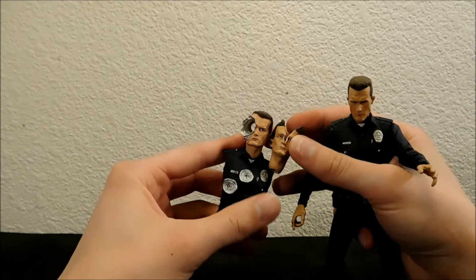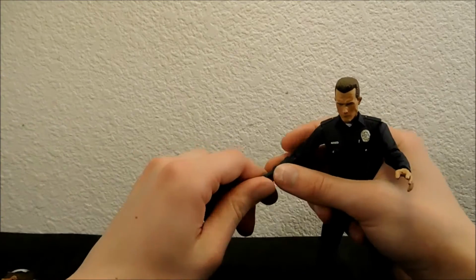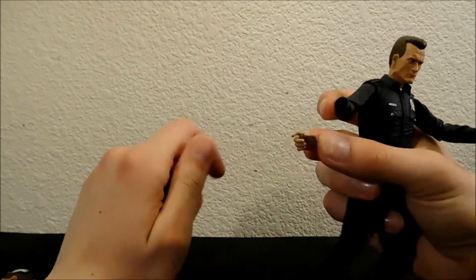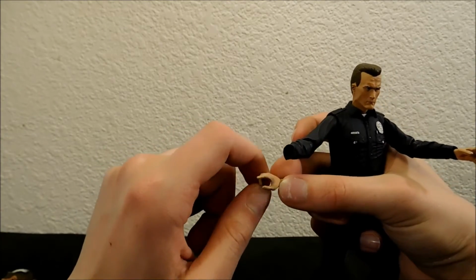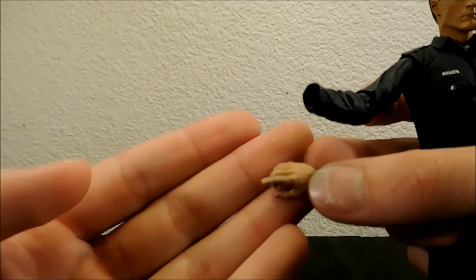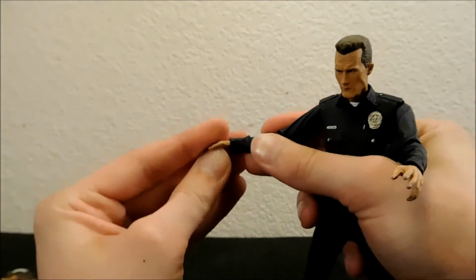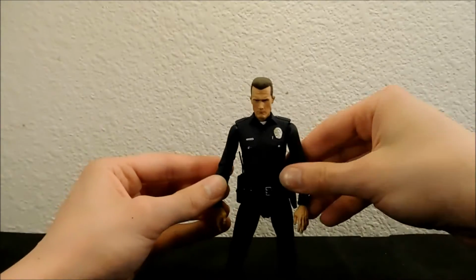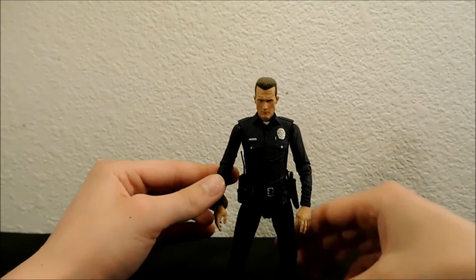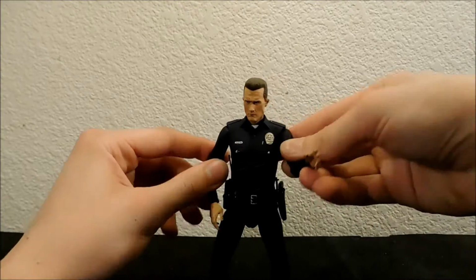I'll show you how that stuff all works out in a second. First, let's take a look at his alternate hand number 1. Now, as you can see, this is meant for holding a pistol, but it does kind of look relaxed. But you can use the completely relaxed hand, which just kind of matches the other one in the way it's down to his side. See that? And I suppose that could be also his running hands or whatever.